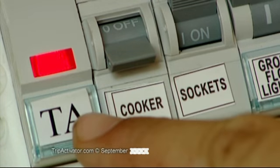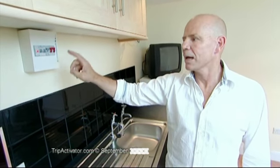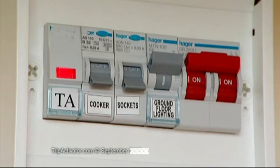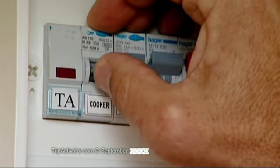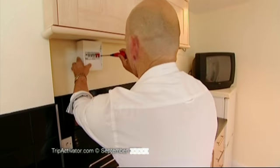So if you were to come home and find that your trips have been tripped out, you would know that the TripActivator had saved your property from a fire. To reset the TripActivator, all you have to do is push up the affected trips. As simple as that. What I'm going to do now is remove the TripActivator.